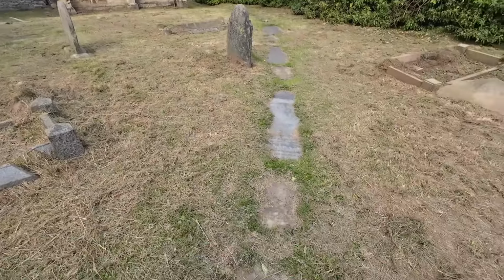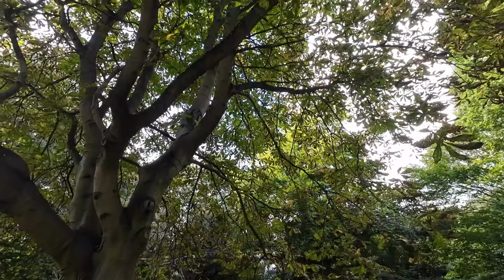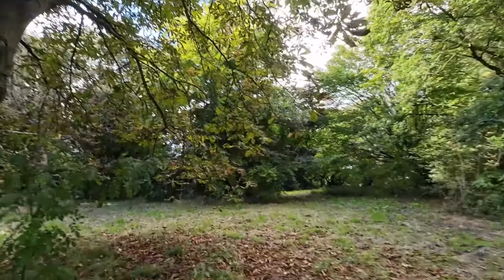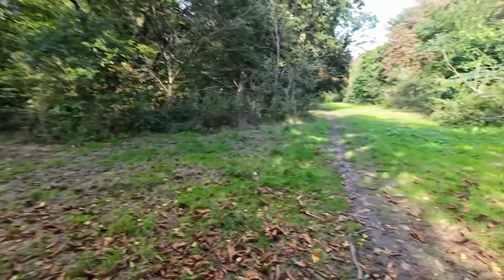Where's that squirrel gone? It went on the tree. I heard it. Oh, it's right up the top. I think it's jumped across. I should have put the camera on earlier.